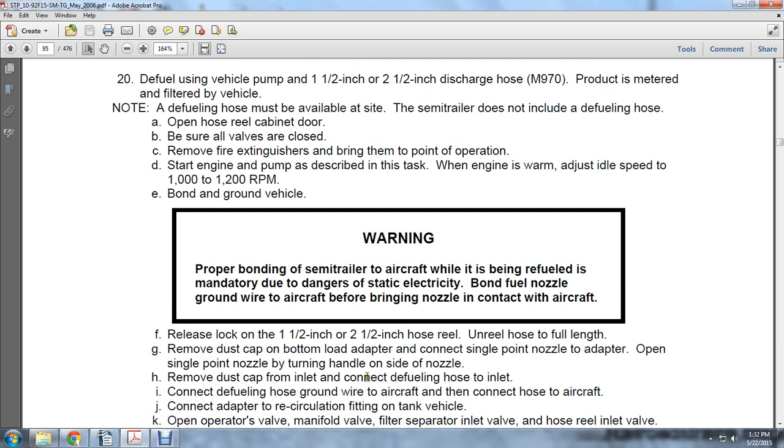Remove the dust cap from the inlet. Connect the defueling hose to the inlet. Connect the defueling hose ground wire to the aircraft before connecting the hose to the aircraft. Connect the adapter to the recirculating fitting on the tank valve.